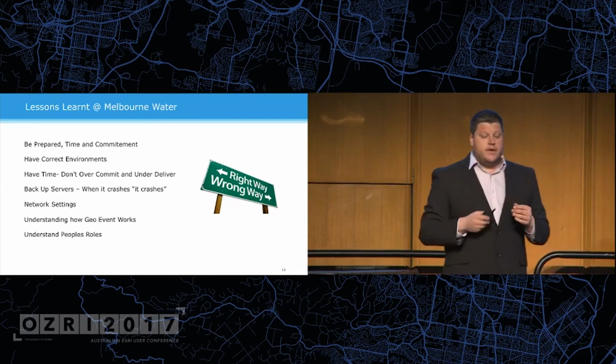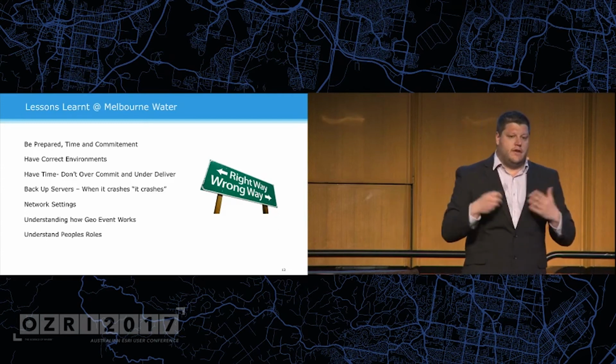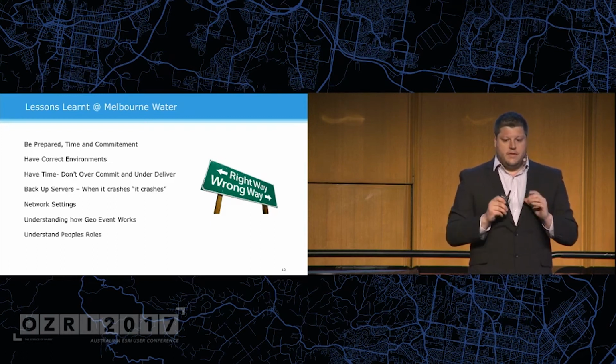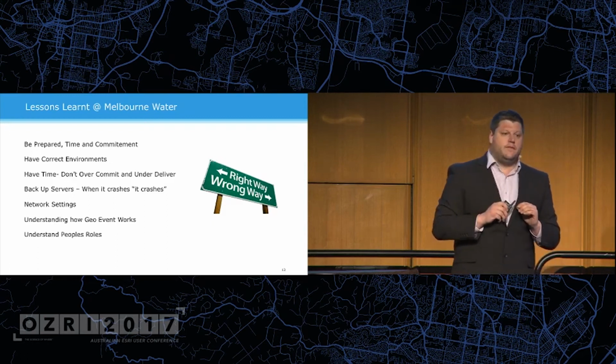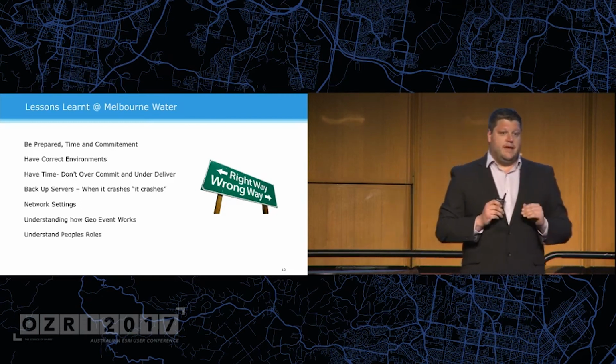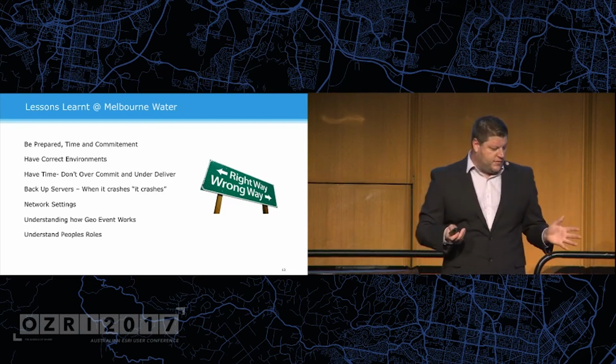Network settings. With the GeoEvent Server, we had to set the proxy settings so it could go out to the internet to collect the Emergency Services Victoria feed. Unfortunately, I forgot to click ignore internal requests, and then it just started spinning, which leads me on to backing up. Luckily, we had backed up, so we could restore. Otherwise, I would have had to start again.